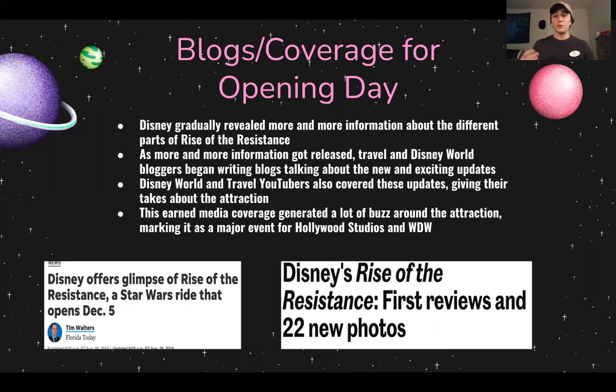They were slowly and gradually leaking out information for different parts of the attraction. And as more and more information was released, bloggers were jumping all over it, writing articles, giving their opinion, and it was getting them very, very excited for the ride. And when Disney released this information, the public was listening, and they also got very, very excited. So people were definitely looking at blogs, and a lot of travel YouTubers and Disney YouTubers would cover these updates and give their opinions on the attraction.